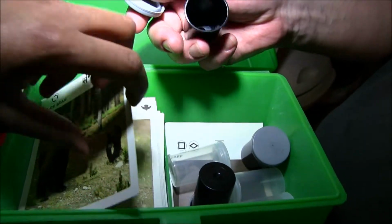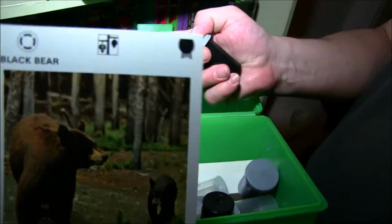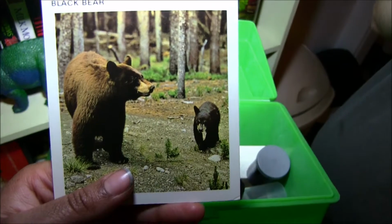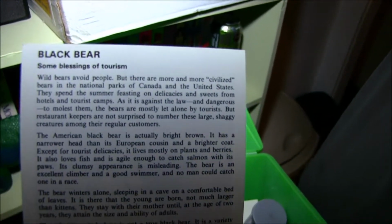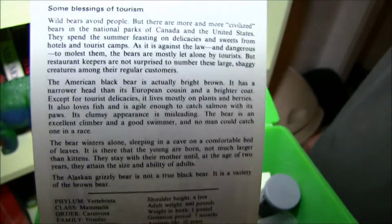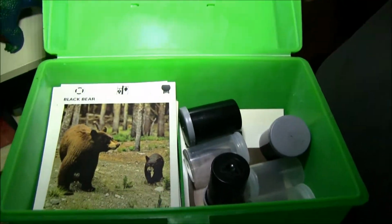Tiana, you wanna? Nope. No. You can put your weed in there. There we go. Oh, look at this. There's gotta be a Wolverine in there somewhere. So cool.